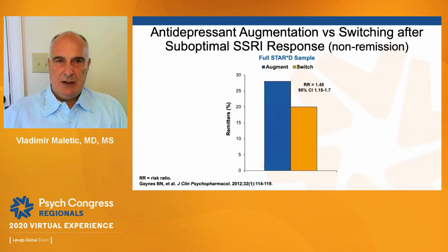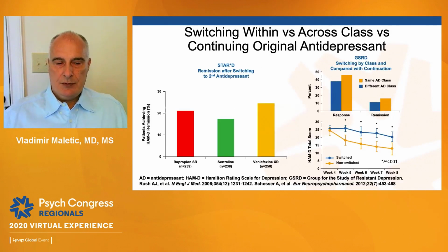So this is directly from STAR-D. Patients have had suboptimal response to an SSRI. There are two strategies, augment or switch. And we're seeing that augmentation is a more successful strategy than switching. Some further proof, again from STAR-D, this is now step 2. Patients could be switched from an SSRI to bupropion, a norepinephrine dopamine reuptake inhibiting agent, to another SSRI, sertraline, or to an SNRI, venlafaxine XR. And as we can see, whether we stayed with the same class or switched to a different class of agent, the outcomes are statistically similar.